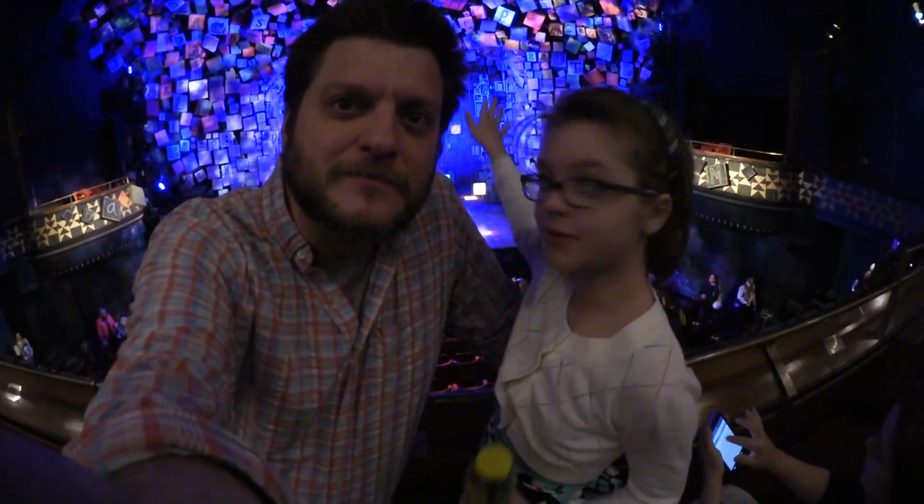Cooper was very excited to hang out with his babysitter, so we're gonna head over to the theater. We'll show you what it looks like. We'll shoot what we can. Obviously, we can't shoot too much over here, but we'll show you what we can. Okay, so we're right in front of the stage, which is really amazing.